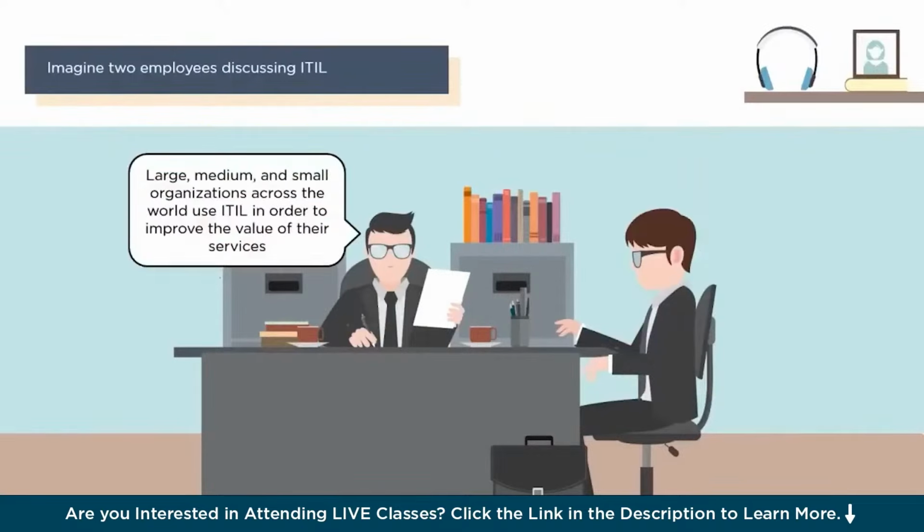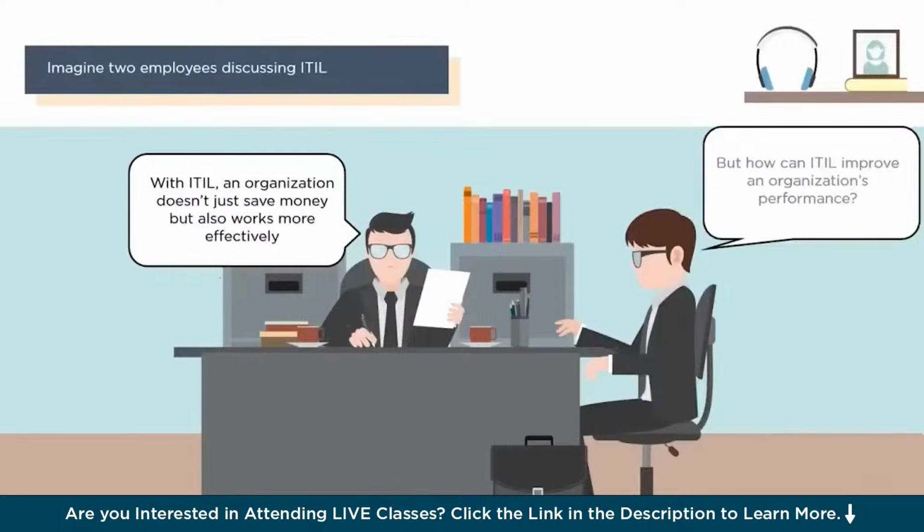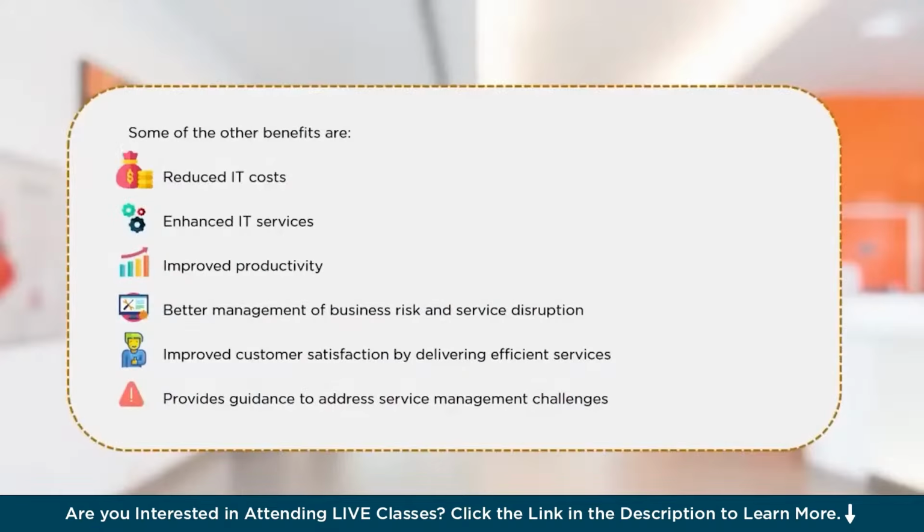Large, medium and small organizations across the world use ITIL in order to improve the value of their services. But how can ITIL improve an organization's performance? With ITIL, an organization doesn't just save money but also works more effectively. It also has more benefits: reduced IT cost, enhanced IT services, improved productivity, better management of business risk and service disruption, improved customer satisfaction by delivering efficient services, and guidance to address service management challenges.